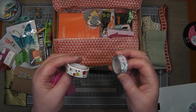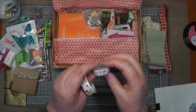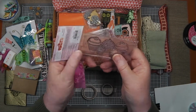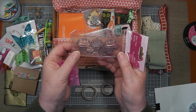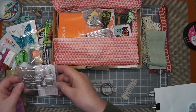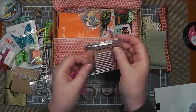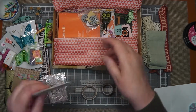Oh, there's some washi. That's a nice postal one. Look at that. That's beautiful. Thank you. Oh, some stamps. Cupcakes. Beautiful. I don't have any of cupcakes and they're quite the rage, aren't they? Thank you. Oh, and this one will be useful. A little journaling spot. Wonderful on tags and to make little journal spots and things. Thank you so much.